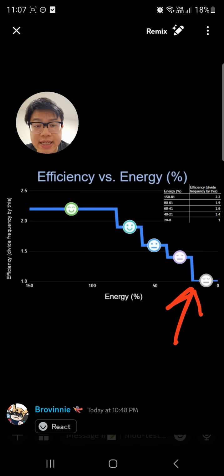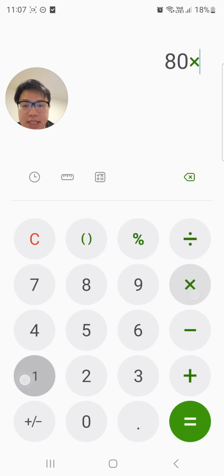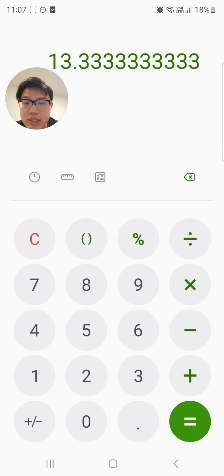If you remember what I was saying before, you would actually reach the lowest efficiency earlier than when you reach 0% energy because the lowest efficiency is at 20%. So for you to go from 100 down to 20, that's 80%, and it's 10 minutes per energy down. If you divide that by 60, that's 13.3 hours for your Pokemon to be farming at its worst rate.